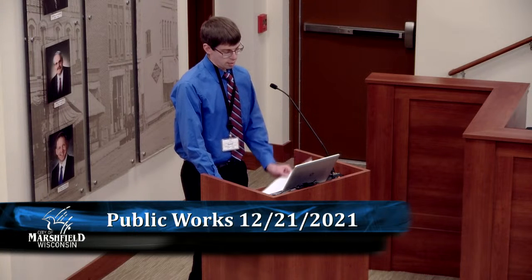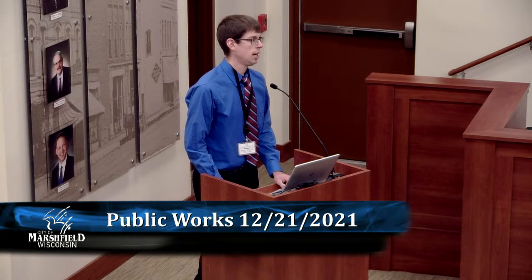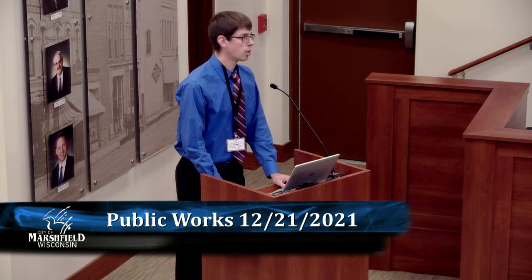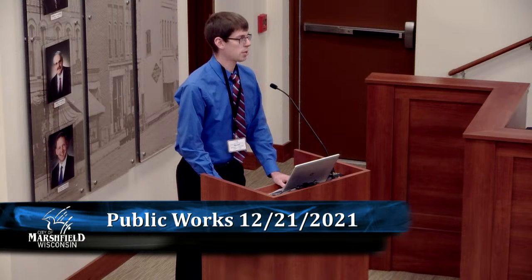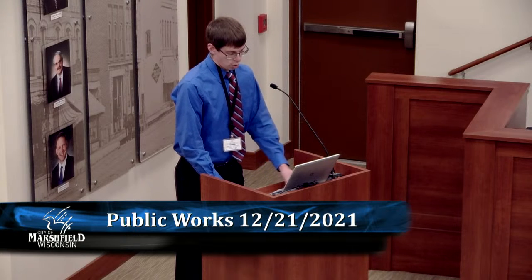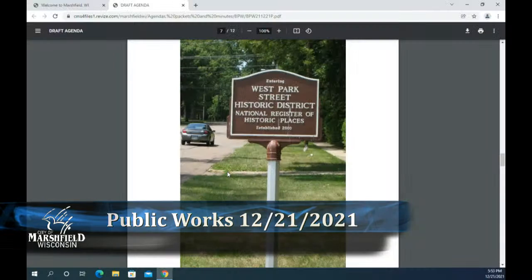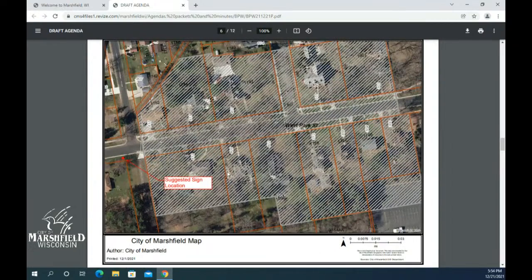So the marker would be about 26.5 by 33 inches and stand about 7 feet tall. It'd be identical to the marker that is already there. You can see it up on the screen there. I believe it's a cast aluminum marker. So Public Works staff and Development Services staff discussed the proposed location, and we believe that the location shown in the map that was included with your packets would make the most sense.